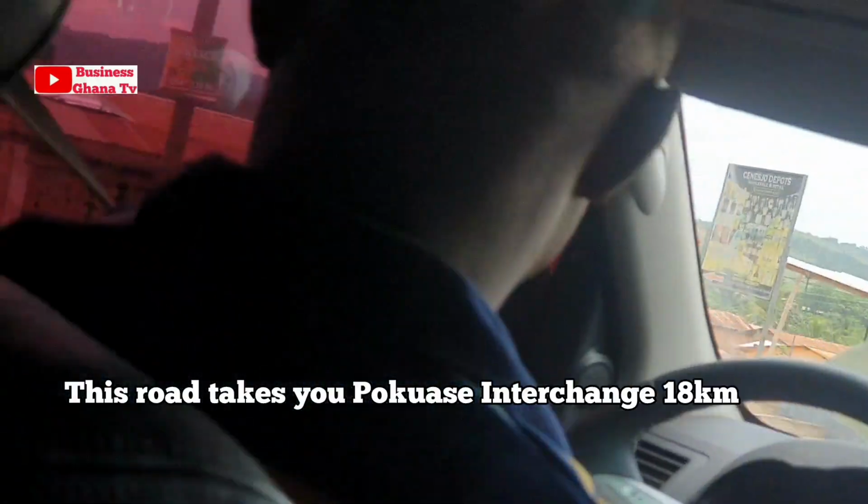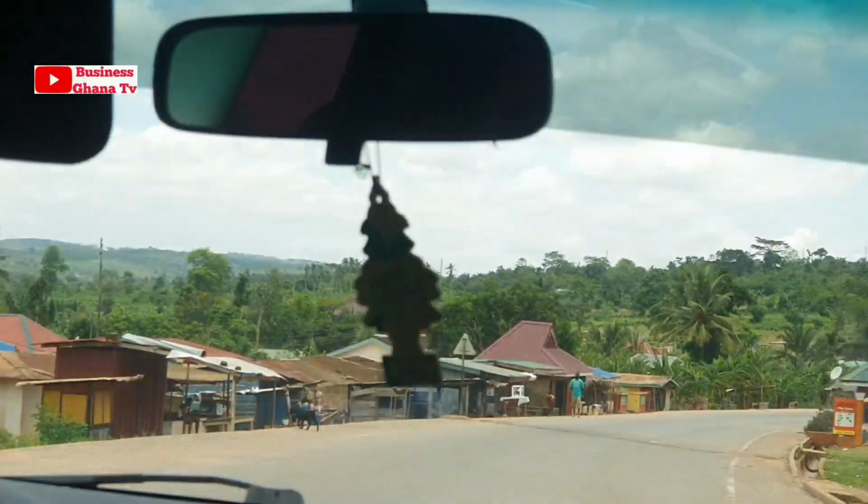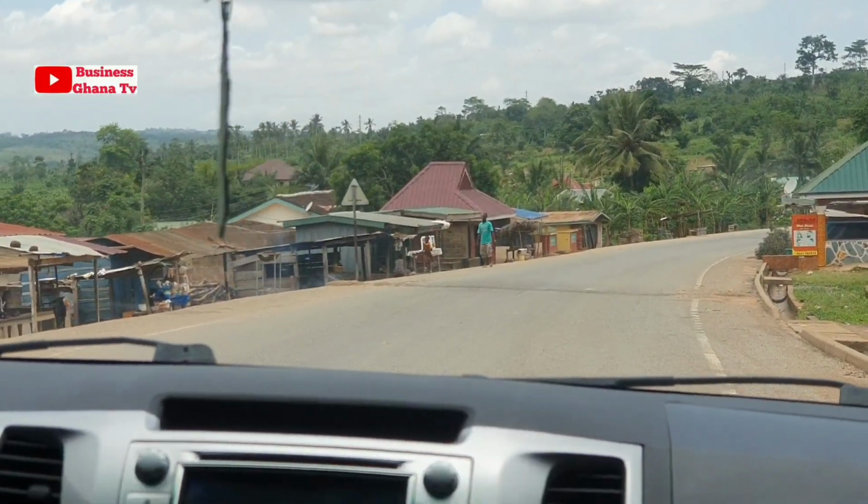Okay, this road takes 18 kilometers. Okay. Thank you. The interchange.